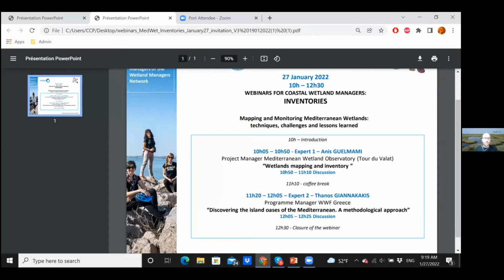The first speaker of the day is Anis Gilmami, who is the project manager of the Mediterranean Wetlands Observatory, operating under the aegis of the Mediterranean Wetland Initiatives and operated by Tudvala. Anis today will speak about how to better integrate Earth observation data and tools in order to support national wetland inventories and reporting obligations, mainly Ramsar obligations, but even sustainable development goals.